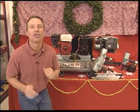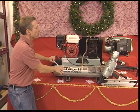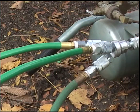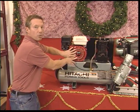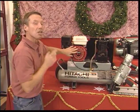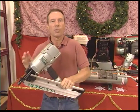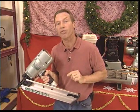Through the end of the year, Hitachi's got a great deal on their framing tools. This wheelbarrow-style air compressor moves about the job site easily and produces enough air to run 3 to 4 framing nailers. It's powered by a Honda engine, which starts easily and guarantees long life. The Hitachi framing nailer is lightweight and well-balanced and features rapid nail firing of up to 3 nails per second.